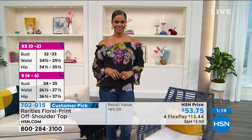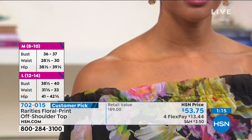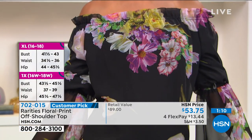Okay, so the whole reason is, by the way, the only blouses that I design are off the shoulder, just so we all know. Okay. And because it's a canvas for your jewelry.